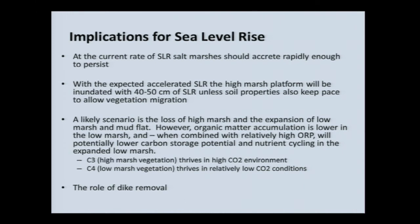And then the other piece, our C3 vegetation, which thrives in the high CO2 environment, happens to be something that you find in the high marsh, which is going to be on the ebb. And then the C4 is our low marsh vegetation, thrives in relatively low conditions, but we'll have lots of low marsh. There's a bit of a paradox there.